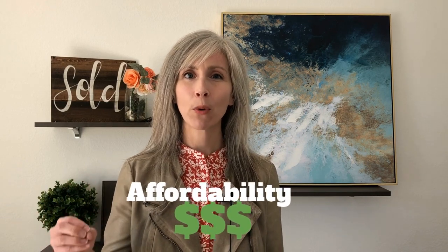The third category that WalletHub ranked was for affordability. This was Parker's strongest ranking. They were considered as highly affordable. Now, having lived here and lived in numerous other areas in South Denver, I found that interesting because Parker ranks on par with Highlands Ranch, Castle Rock, Littleton, many of the other areas in South Denver. You can take a look at a video I recently did on cost of living in Denver and South Denver and maybe make an opinion for yourself.